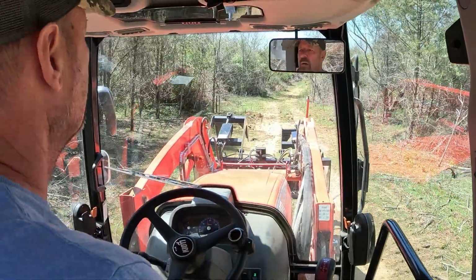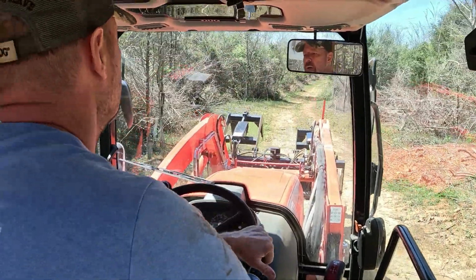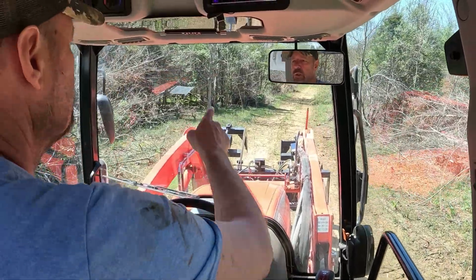Deer up there. Looks like a pretty big one. That might have been a buck. There's another one.